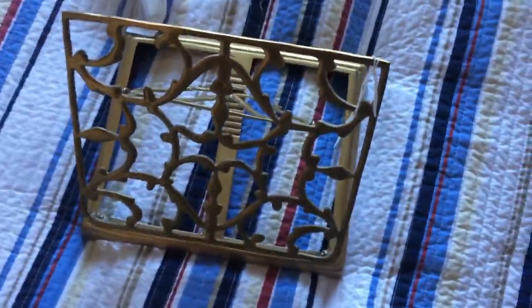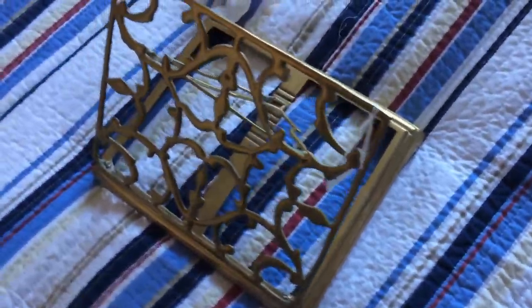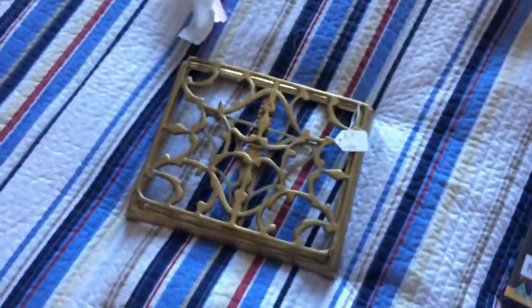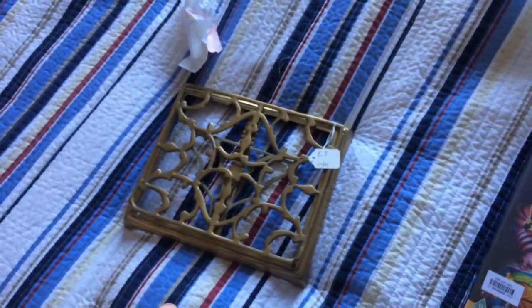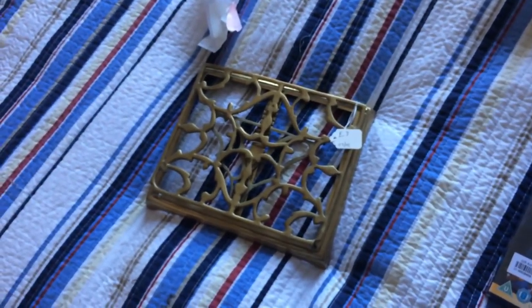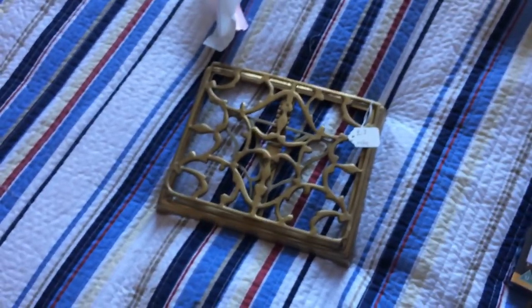And then finally, I got this brass sort of book stand, I think it is. I'm not too sure, but I think it's a book stand. And I paid 3 quid, so I was happy about that. I don't know what sort of money I'd be looking at on this. Maybe 15 to 20, something like that. I'll have to have a look on Sold. But it's quite a nice little thing. Nothing amazing, nothing really spectacular or really, really ornate. But it's nice.